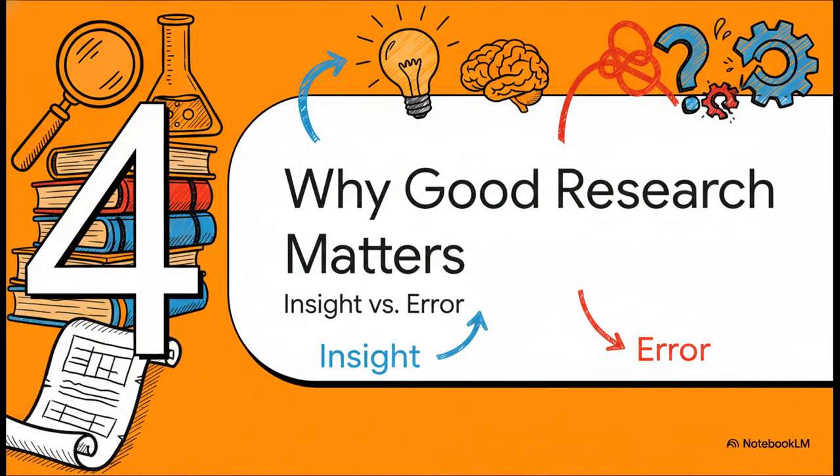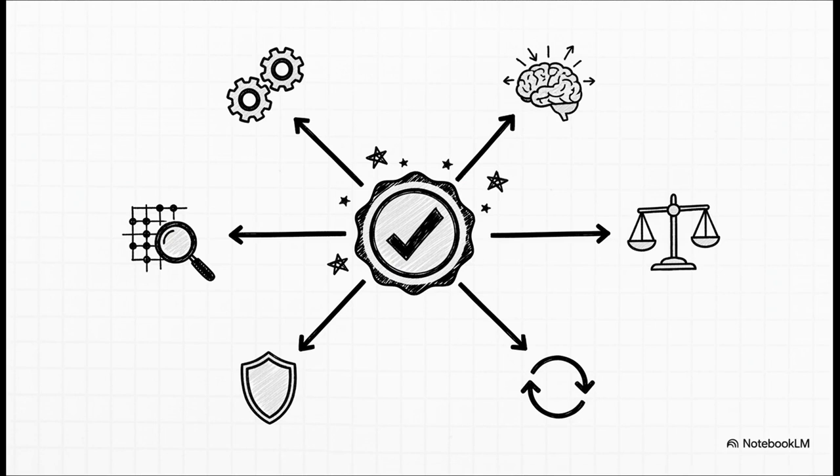So, we have the tools, we have the blueprint, but why does following it all so carefully matter so much? Because honestly, the difference between good and bad research is the difference between a genuine insight and a really critical error. These are the hallmarks of research you can actually trust. It has to be systematic, logical, and based on real, observable data. It also has to be objective, so free from bias, and replicable, meaning another researcher could follow your steps and get a similar result. And underpinning absolutely everything, it has to be ethical.